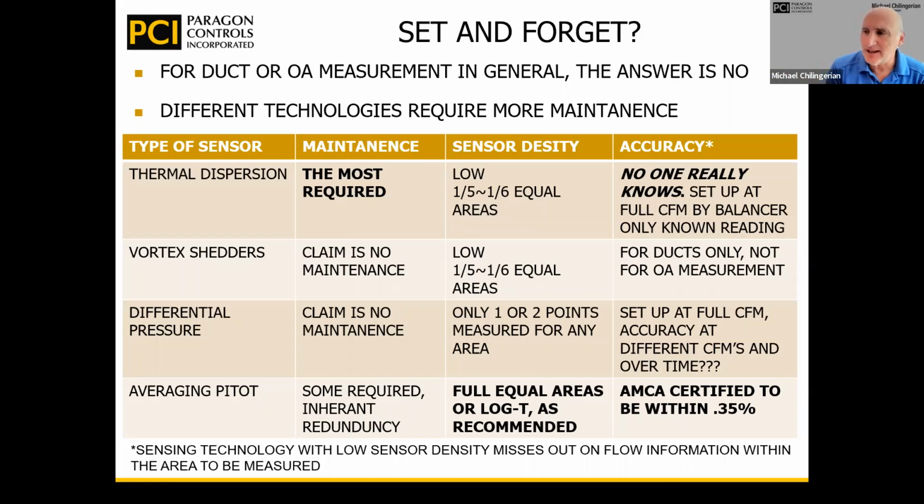I have a little bit of a joke there in terms of accuracy for the thermal dispersion, because the vortex shedders and the differential pressure, these are all set up at full capacity, full CFM. Nobody ever goes back and says, okay, what's the velocity at 75% of my reading, 50%, 25%. And if you're going to miss out on that information, which is where most of these systems live on VAV, we're at 70, 30% volume a lot of the time. You don't know if you're getting a correct reading or not.